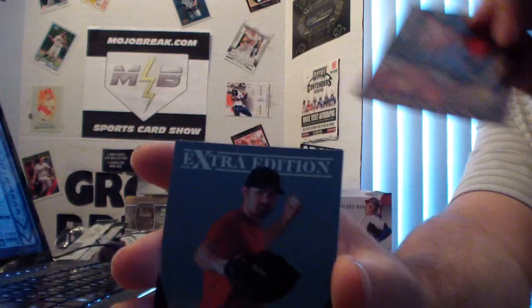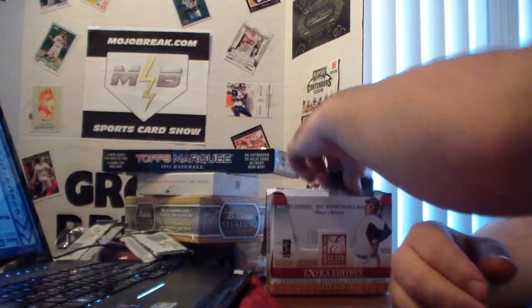Looks like he's 8. Is that even legal? And an Adrian Gonzalez. Legal to put kids on the cards? Wow. Now that is an undertaking right there. That's a cornerstone of somebody's PC right there.